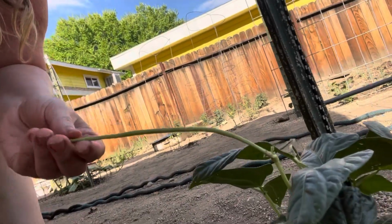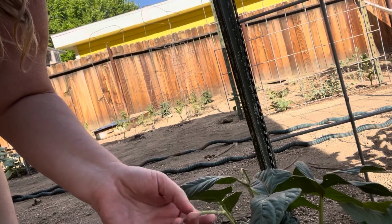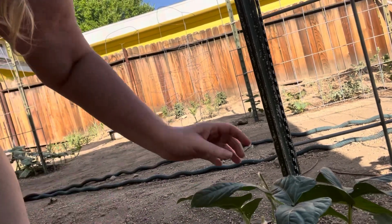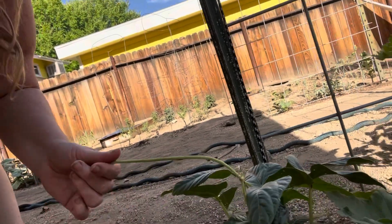And the other thing I wanted to show you real quick is these. Since I showed them to you like 2 days ago, look how much they've grown. I think these are the Chinese long beans, or the noodle beans. And I think I said they get like a foot and a half, but I really think they actually get 2.5 feet.